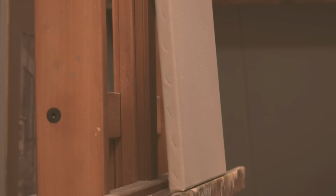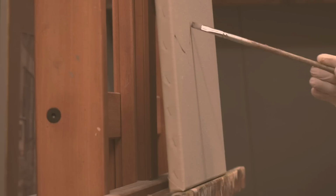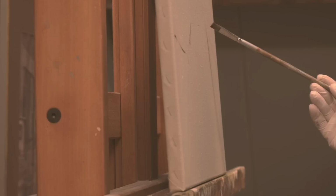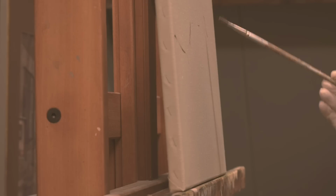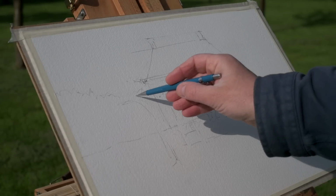Today I'm starting one of the most challenging commissions of this month. Challenging because it looks too easy. It's going to be a house portrait of a simple, lovely house with apple trees and flowers. And the size is small. I've been sketching this house on location in video number 19.